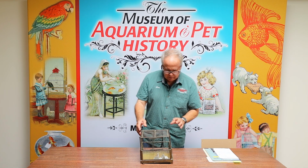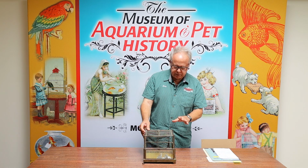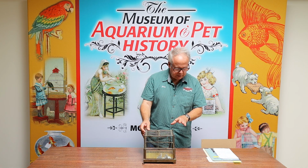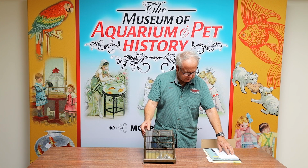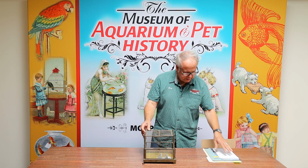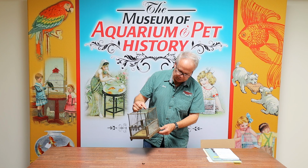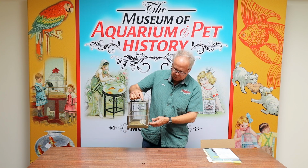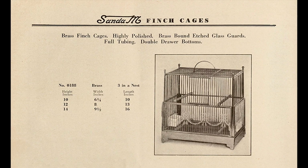But anyways, this cage is Art Deco, 1930s, made in Germany, probably from Warner Keller or George Hertz. And then it was imported by Schoemann Mayer of Brooklyn, New York. I had to look this up because I thought, well, it's a cute little cage, but it's not a transport cage. And they call it a Finch cage. Now, it only appeared in 2 issues of their catalog.